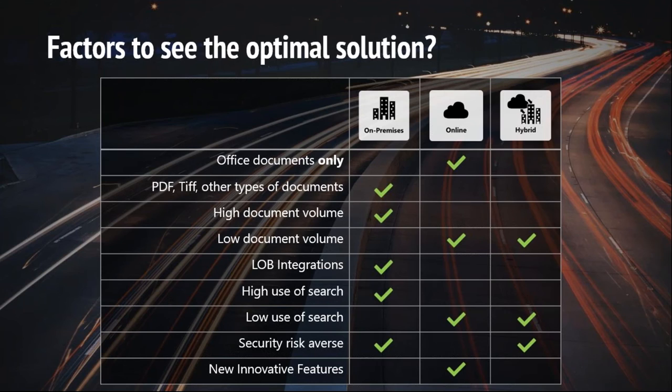These are features like Delve, Delve Analytics, eDiscovery, Records Management and Compliance. Most of these will always only be available online and never be pushed down to on-premise. So if you're looking to get the latest features from Microsoft up in the cloud for your documents, then you probably want to go with Office 365 up in the cloud, or with a hybrid solution.